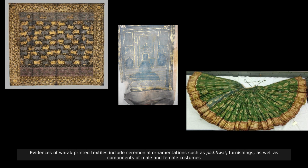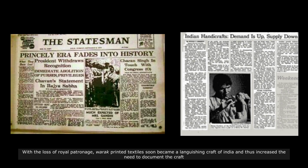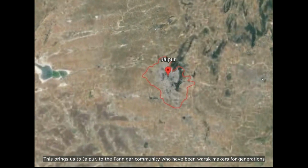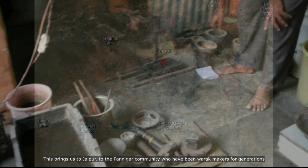Evidences of warak printed textiles include ceremonial ornamentation such as pichwai, furnishings, as well as components of male and female costumes. With the loss of royal patronage, warak printed textiles soon became a languishing craft of India and thus increased the need to document the craft. This brings us to Jaipur, to the Panigar community who have been warak makers for generations.